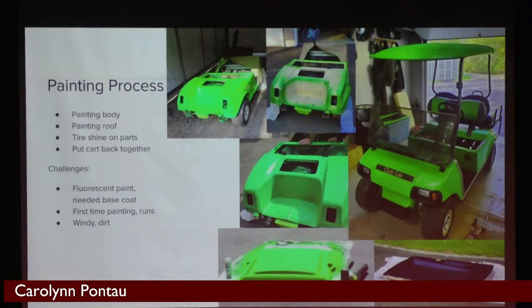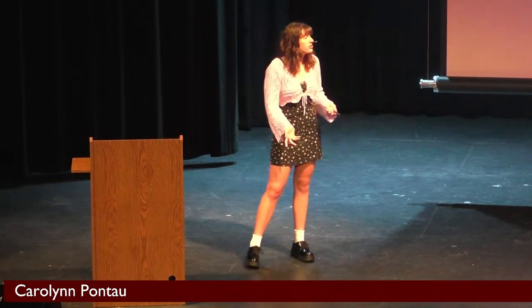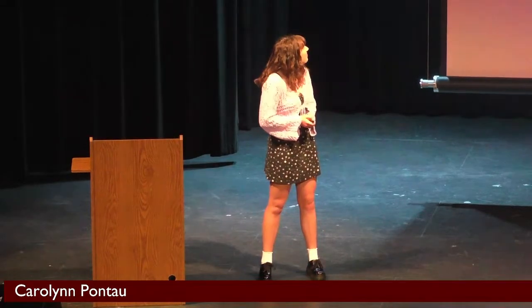This paint was horrible to work with. It separated, so the color, you would get a really bright streak and then you would get a really dark streak. And so we had to try and make it as even as possible. I think it turned out great. I had never spray painted anything before, so this was a big learning curve for me. If you get one spot too wet, it starts dripping, so I had to learn how to sand it down and fix my mistakes because there were quite a lot of them.